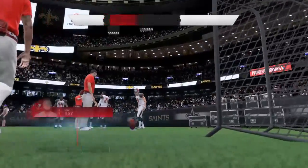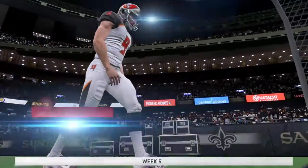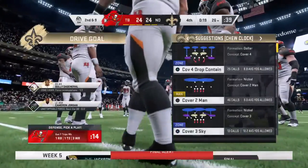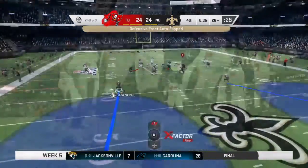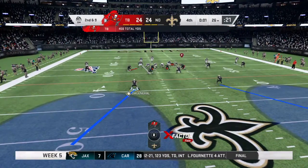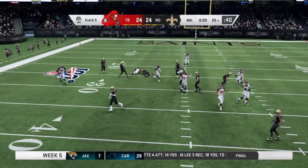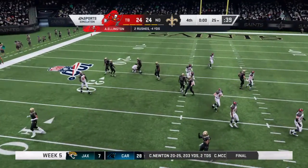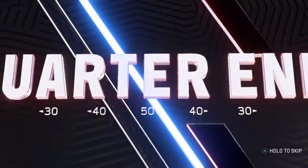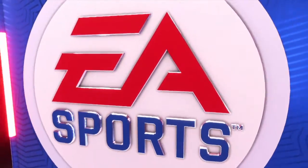Gain up to the 26. The last play got just a yard. Here's 2nd and 9 for the 26. On the ground, Ellington. And he is met quickly in the backfield. Down he goes, folded like a lawn chair. So 4 quarters wasn't enough, and we are off to overtime.